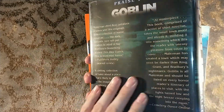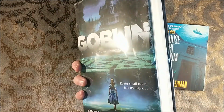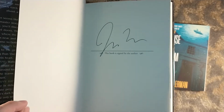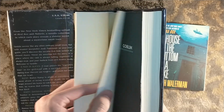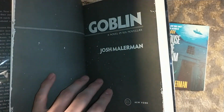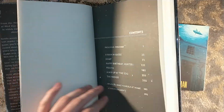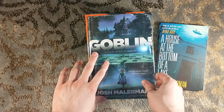I should note that they have these very nice Mylar jackets already applied to the books from VJ Books, which is awesome. There we go, this book is signed by the author. There is Josh Malerman's scribble. Should I say, by the way, Stoker Award-winning Josh Malerman, which is phenomenal and really awesome to say. He won for a short story in another collection. So this is Goblin. Goblin is the name of the town.